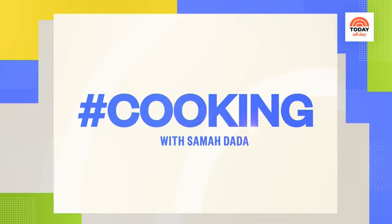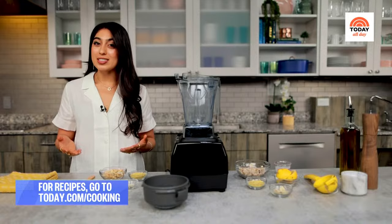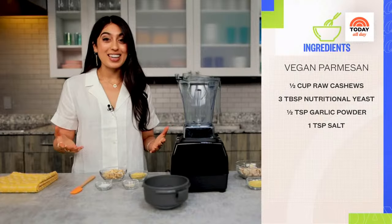Cacio e pepe is one of those dishes that everyone is obsessed with. But if you can't tolerate dairy, it's probably not high on your list. Don't worry though, I'm going to change that because this vegan cacio e pepe is truly going to blow your mind. First up, we're going to make our cashew parmesan. And yes, I did say cashew parmesan.